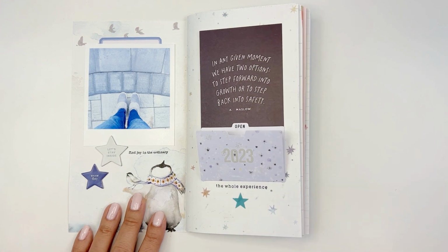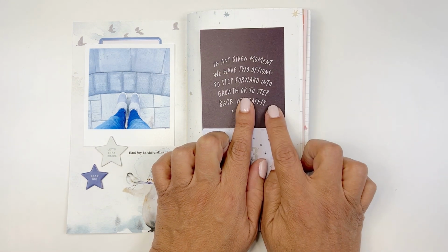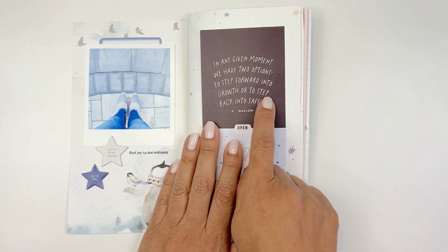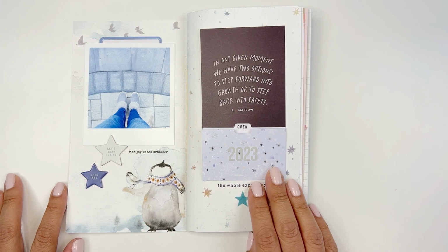So let's start out with 2023. I have a picture of my feet. I love this 3x4 card. This is from Cocoa Daisy. In any given moment, we have 2 options: to step forward into growth or step back into safety. And that was definitely my intention for 2023.